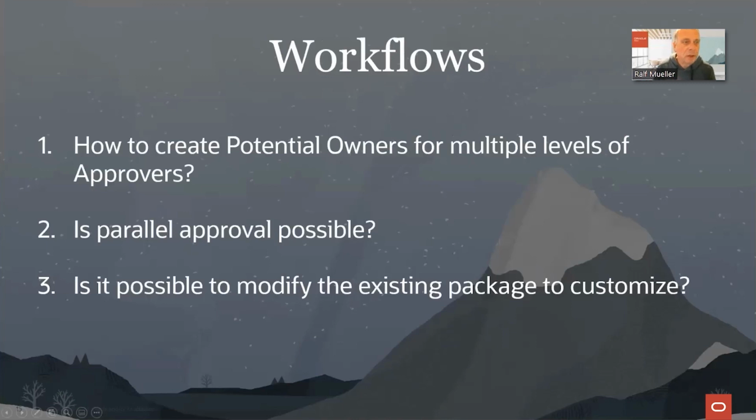Yeah, sure, Jason. So how to create potential owners for multiple levels of approvers? That's a very good question. And we answered that question already a few weeks ago in a blog, and I'll post a link of that blog to the chat. It has detailed step-by-step instructions on how to build out a multi-level approval for a travel request use case. But let me highlight a few of the features that we have in the approval component to make that possible.